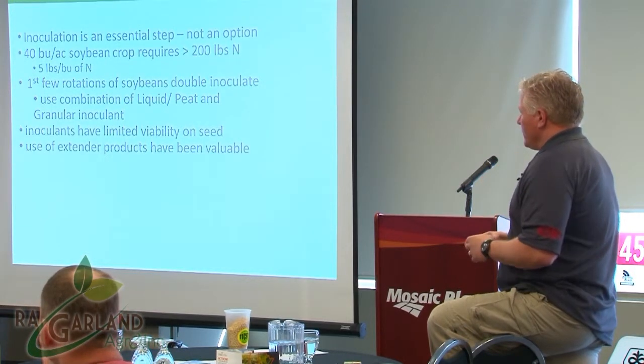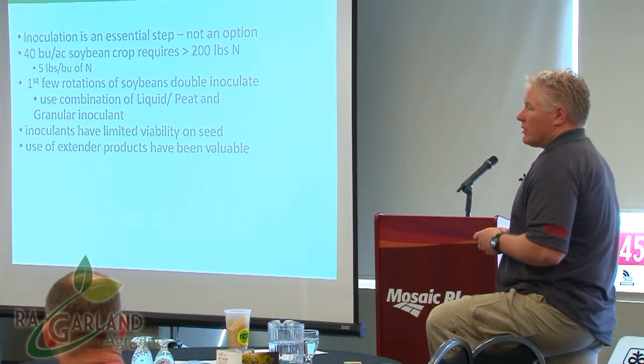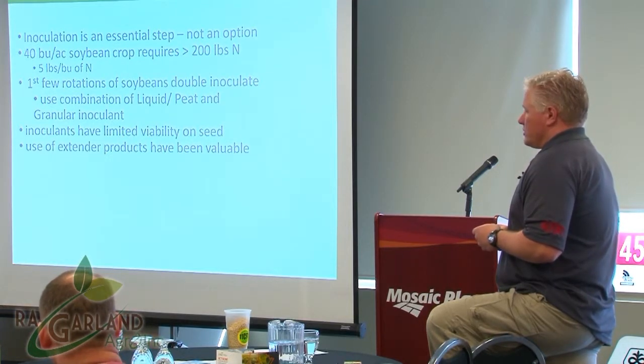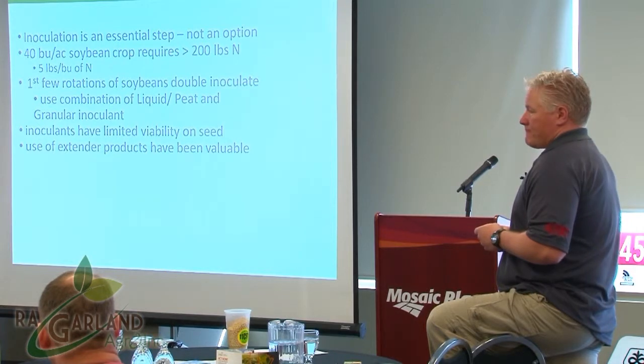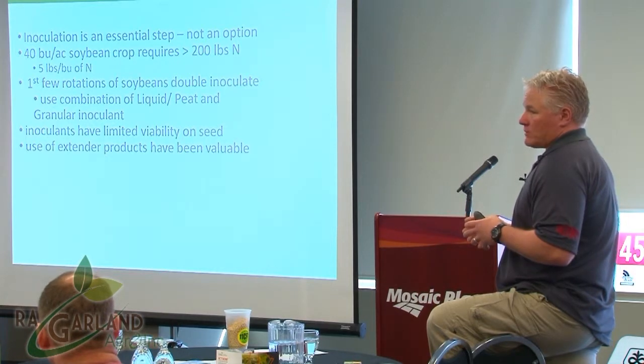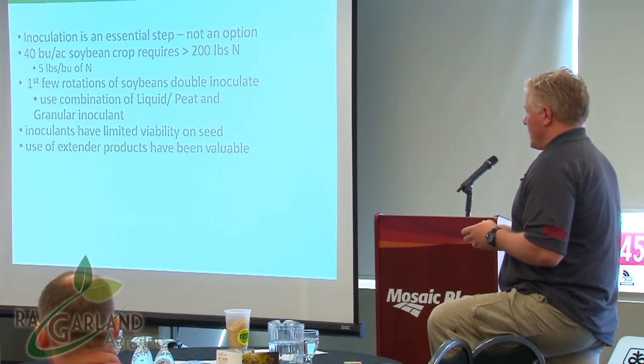So inoculant is an absolute and is an essential step. It is not an option. You need to inoculate. The overall recommendation is to do 1.5 times at the time when you're treating. You do 1.5 times of your inoculant, and then an in-furrow granular is your best option. Beans need a lot of inoculant, and it's your best success to get that maximum yield out of it.